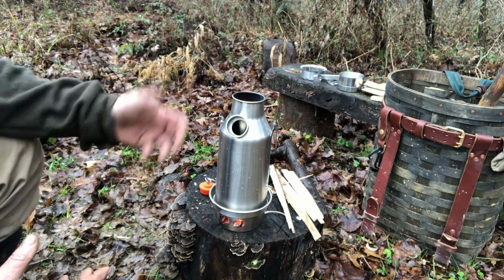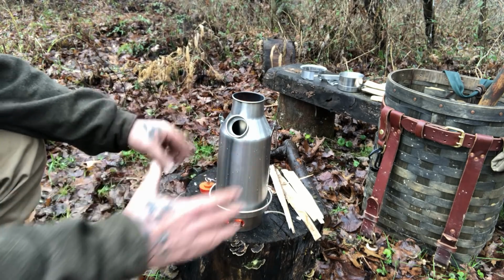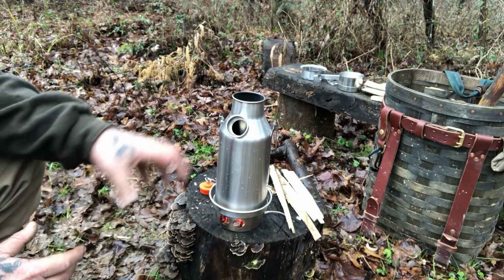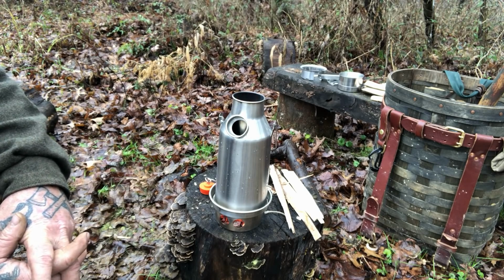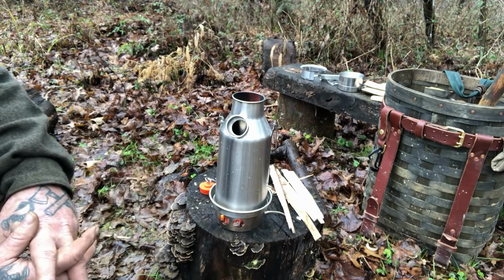It's basically just a chimney, like a rocket stove, with a base that you build the fire in. Water goes up the chimney, and it's double walls, so you have water on the outside wall, about a half a liter-ish with this trekker size. And it takes about 3 minutes, maybe a little bit more, to boil that water. And then you have the ability to also cook with this as well.